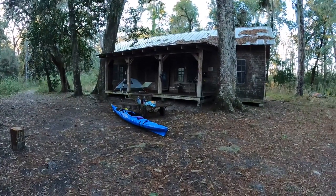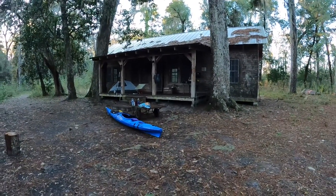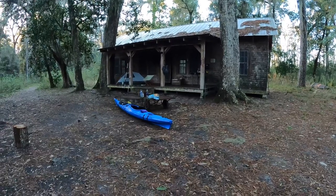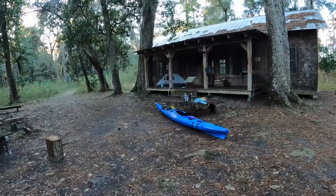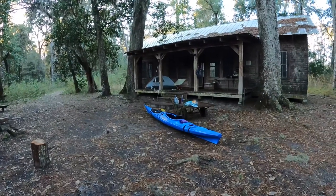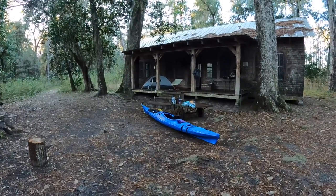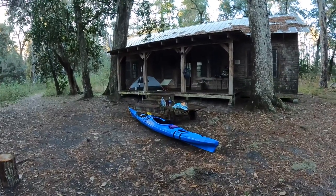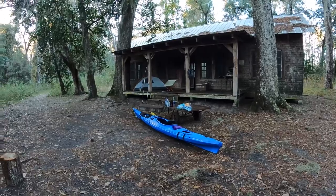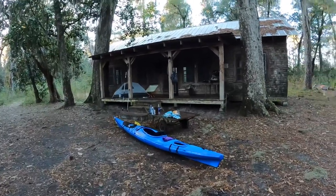It was restored by the Boy Scouts some years back. It's still in pretty good shape. I've actually got my tent set up on the porch. I'd rather be outside just for the weather, and according to some journal entries, there's some mice running around inside, so I prefer to not deal with that in the middle of the night.